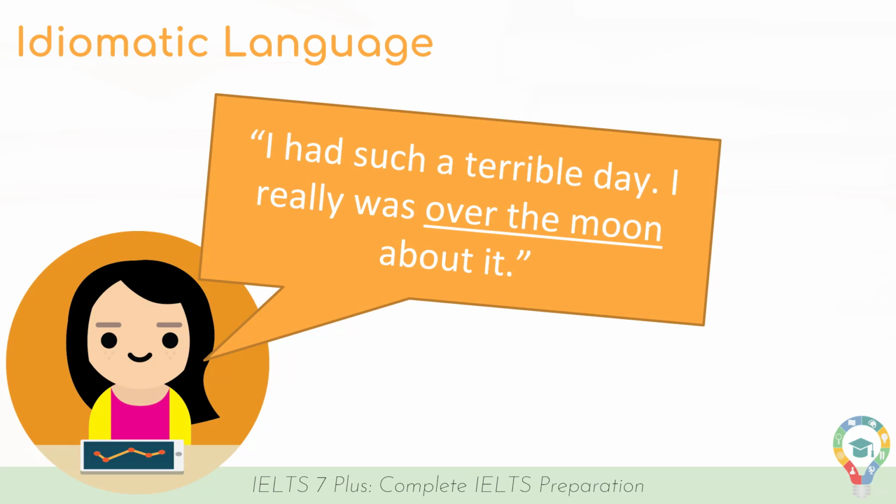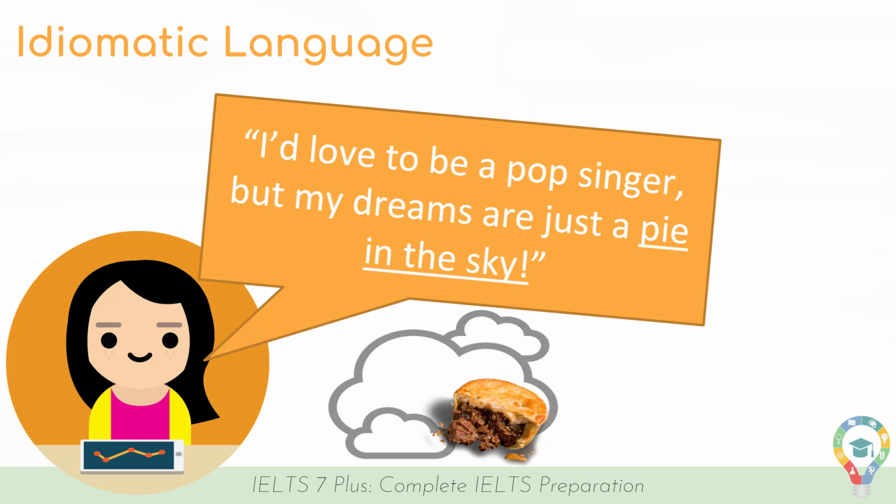Let's take a look at an example now. So here the student says, "I had such a terrible day. I really was over the moon about it." Now you may remember that over the moon means extremely happy. What the student wants to say is that she felt really bad, but instead she's used over the moon in the wrong place. This will actually lose her marks.